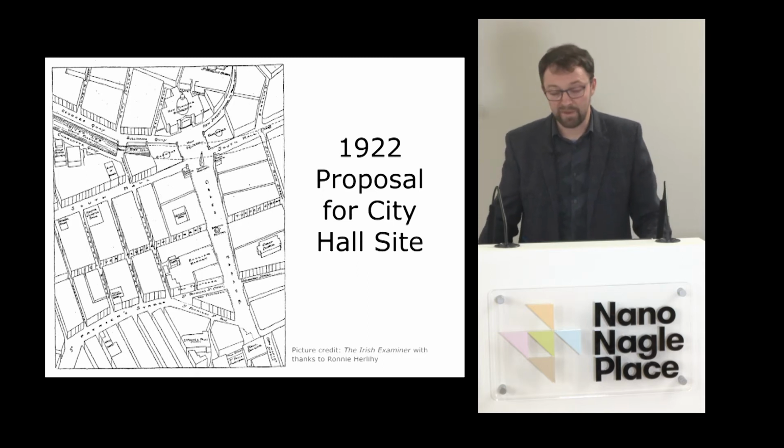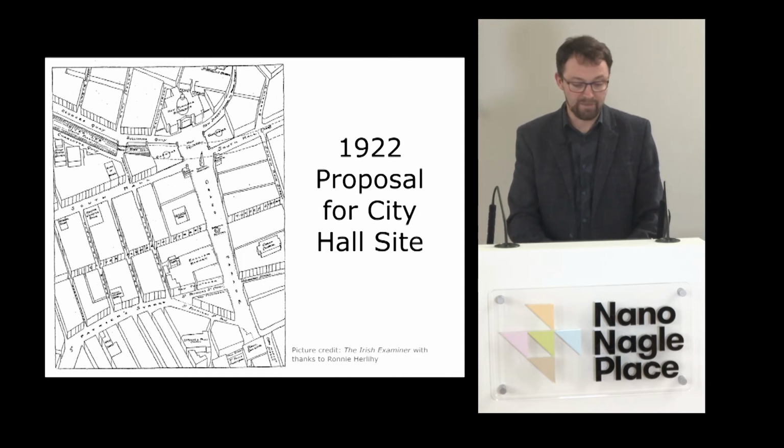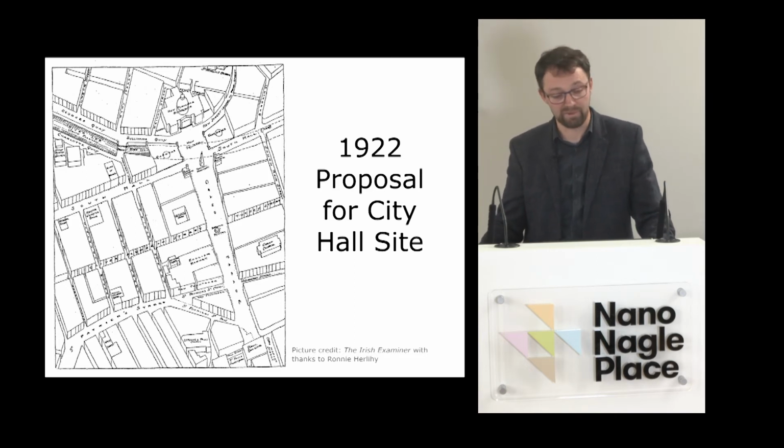One of the ideas floated was to move the city offices to an entirely new site. This map, which was published in 1922, shows the Grand Parade with civic buildings facing the end of the Grand Parade, more or less on the site where the tax office or fort used to stand, which has been derelict for a number of years, and which was in the ownership of the City Council. So this was a fairly far-reaching scheme.